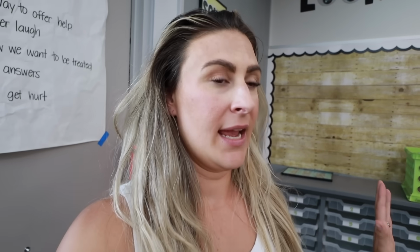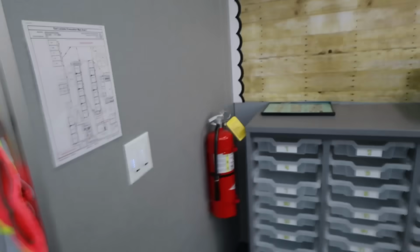Okay, we are here. Time is precious, so I just wanna jump right in. I think the first thing I'm gonna do is just pan you around. This is the layout that I had last year. And while it worked, I'm gonna show you what did not work and my thoughts on what I wanna change. And then we can just go from there. So let me flip you around.